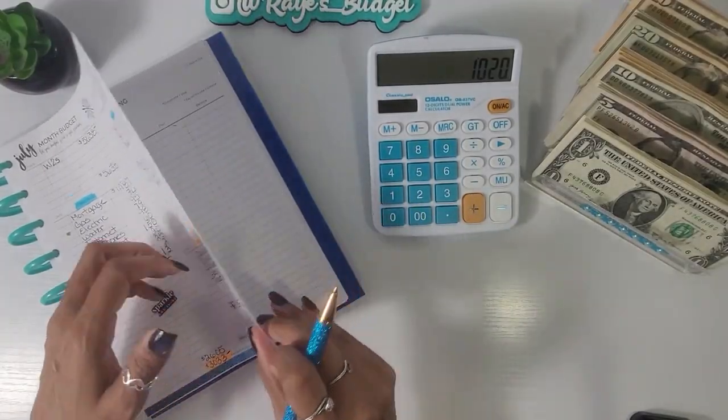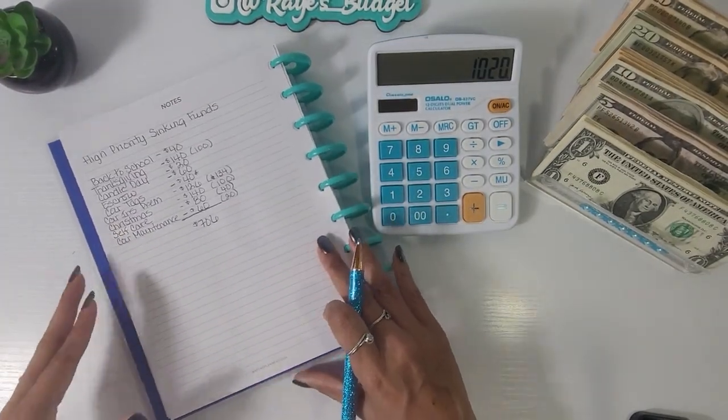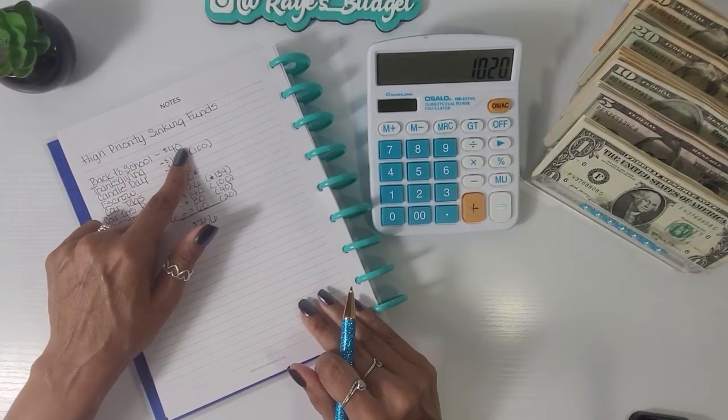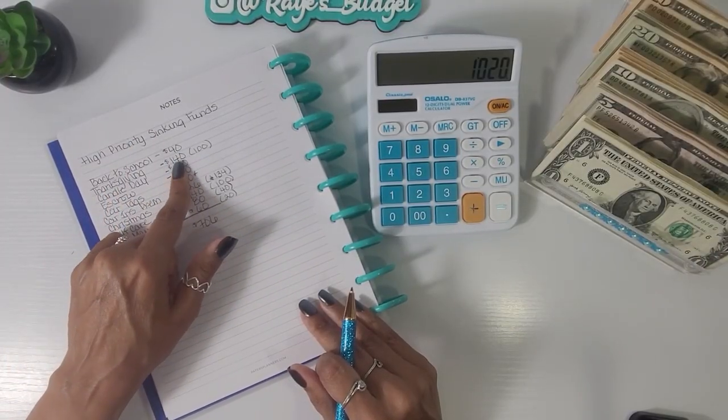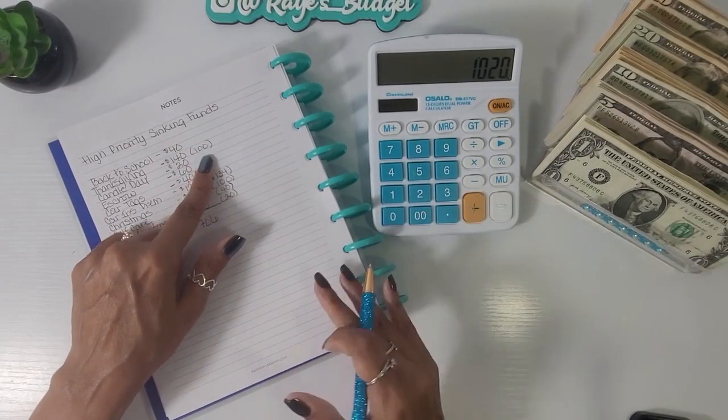Next, what I want to do real quick, guys, is turn to the back to my high priority sinking funds. For the high priority sinking funds, we have back to school at $40. We have Thanksgiving at $140. Normally, Thanksgiving is $40, but I'm giving it a $100 boost because of my magic month.